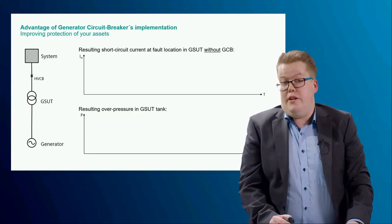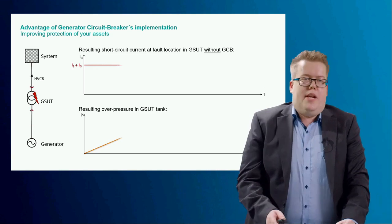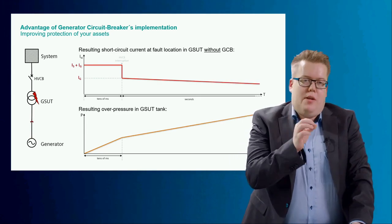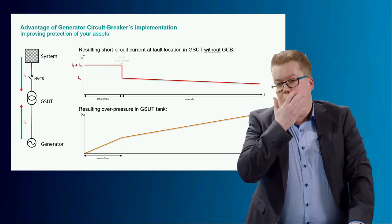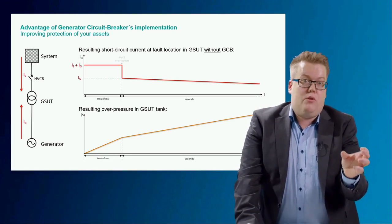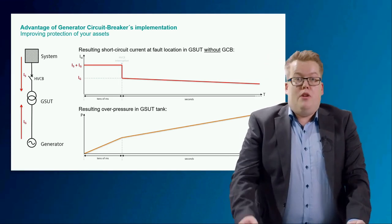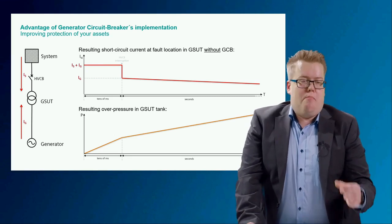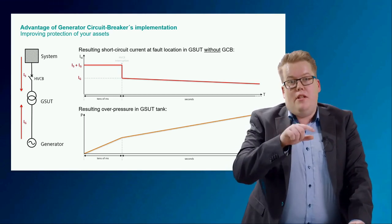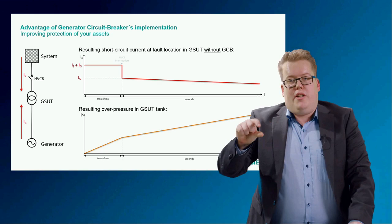When installing a generator circuit breaker in between, or let's say first without a generator circuit breaker, what is actually happening? We have a fault inside the generator step-up transformer, totally independent of whether it is a short circuit or whatever it can be. We do have a feeding from the system to the fault location, and we also have an amount of feeding from the generator to the step-up transformer. Due to the high voltage circuit breaker, we can switch off the short circuit current from the high voltage system, of course. But since the generator is still feeding the fault in the generator step-up transformer, the resulting overpressure will increase even more over time.